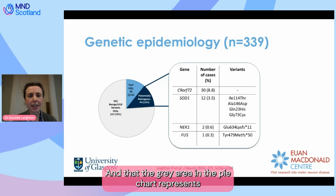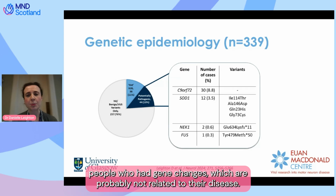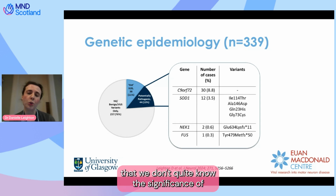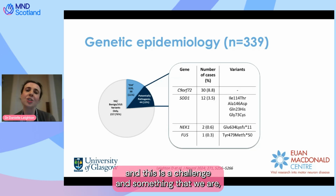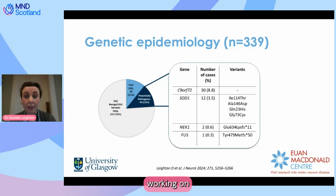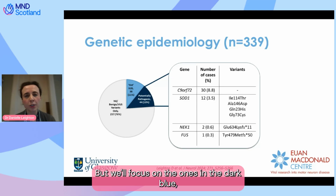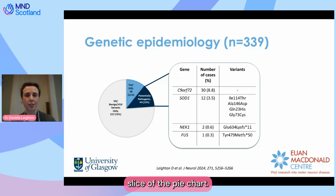And the grey area in the pie chart represents people who had gene changes which are probably not related to their disease. And the lighter blue represents gene changes that we don't quite know the significance of. And this is a challenge and something that we need to keep working on to try and figure out the significance of these. But we'll focus on the ones in the dark blue slice of the pie chart.